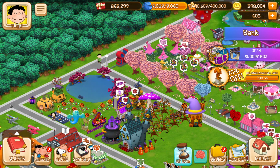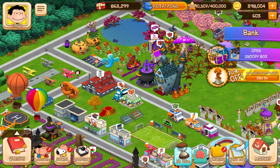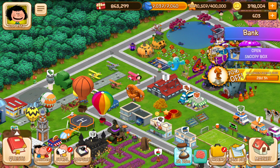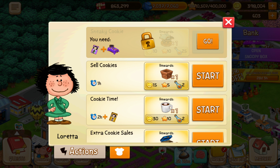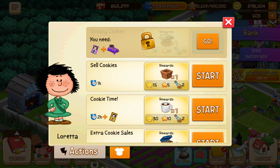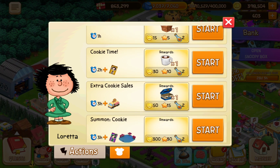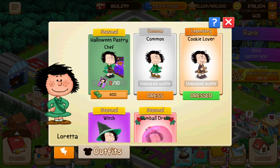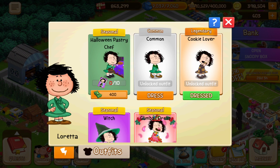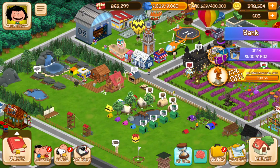Floyd is also getting some love with an outfit. Thank goodness. I think he's in one of the packs, though. But we have to see what else he does. Nothing else. Okay. Then our cookie girl, she gets some love, too. Sneaky cookie. Okay, you actually need her outfit to get these. Too bad extra cookie sales doesn't help out here. Halloween pastry chef. All right, then. We'll let you just walk it out. I need that.